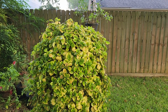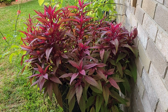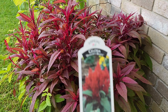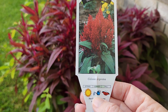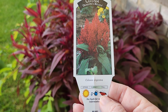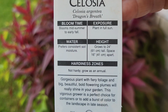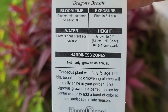Okay, next plant I want to share with you is this Celosia that I planted in the early summer, and it was just a small nursery pot, and I can't believe how it's overtaken this planter. I'm going to show you the nursery tag. This is called Dragon's Breath, and it puts on its show midsummer through the early fall. Its flowers are supposed to be a butterfly favorite. And it is in full sun. It does have consistent soil moisture because I do have drip on it. And it is grown as an annual.